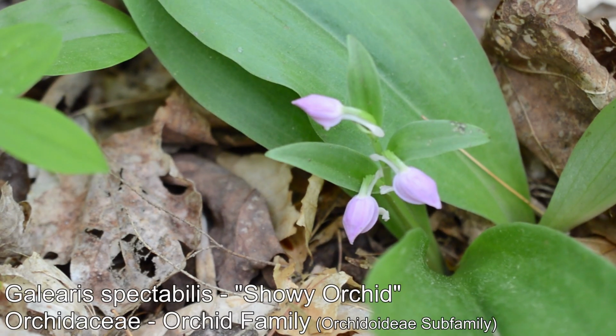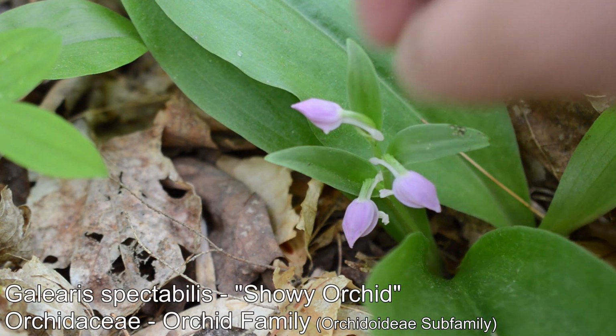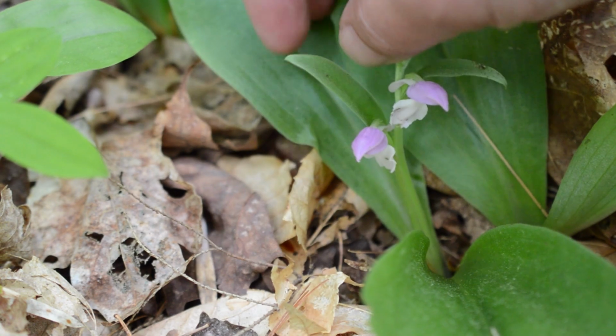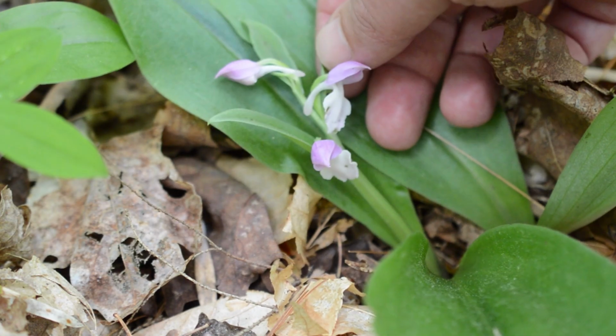That's Calypso... that's Calcareous spectabilis. That's another orchid, a different subfamily than Cypripedium. Cypripedium is in Cypripedioideae, the lady slipper subfamily. These are in Orchidoideae, the terrestrial orchid subfamily, and indeed they are big-leaved terrestrial orchids. Quite beautiful.